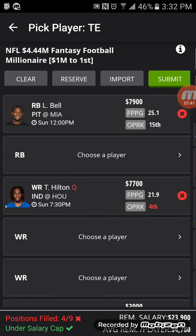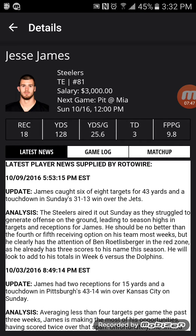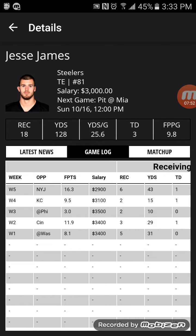We're going to throw in Jesse James at 3,000. The guy is so dirt cheap, but his usage is there. Pittsburgh, they like using tight ends. He's getting 18 receptions this season alone.